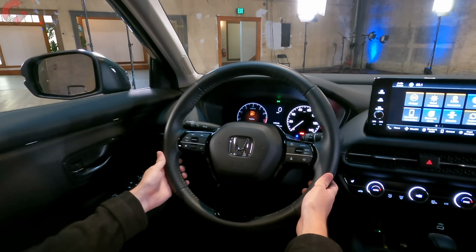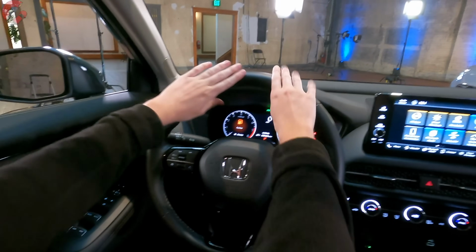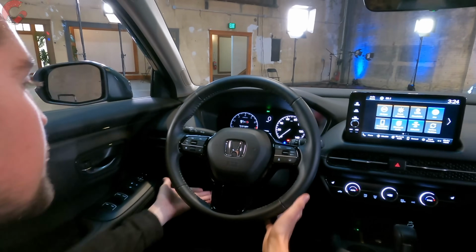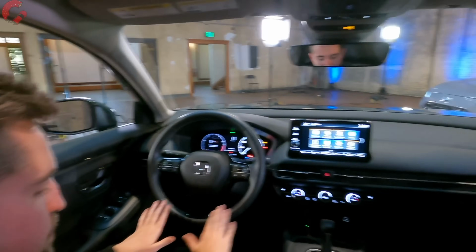And coming back to the steering wheel, we do have the latest Honda design, nice leather wrapping, easy layout for the buttons, and the steering wheel itself will be manual tilt and telescoping.